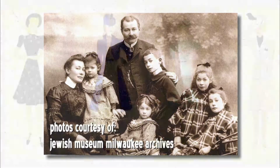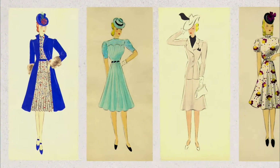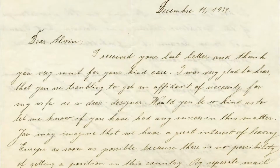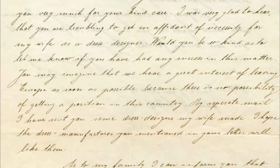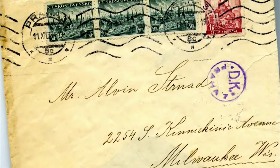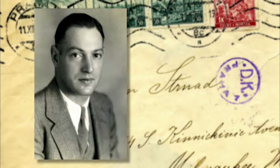This exhibit takes 8 dress designs that were sent to Milwaukee in 1939 from a couple in Prague, Hedwig Strnad and her husband Paul, to a Milwaukee cousin in the hopes of getting immigration visas. The letters have been in the collection of the museum since before it was a museum. They were given to the Milwaukee Jewish Archives in 1997 by Burton Strnad, who was cleaning out his mother's basement and found them. He had no idea that his father had had this correspondence. His father is Alvin, who is the recipient of these letters.